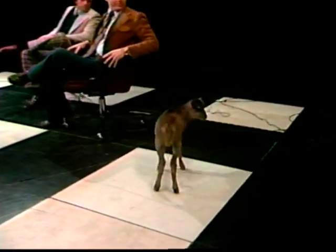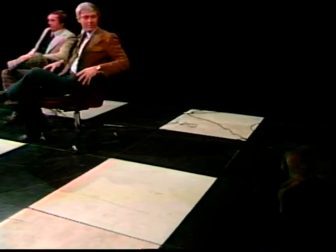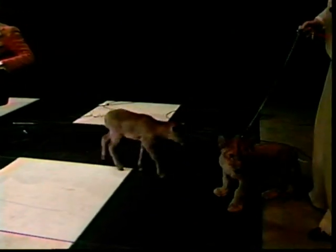But now we may have problems back here because the lion is back, and the lion and the mouflon are not used to each other. You're going to see it live in color, ladies and gentlemen.